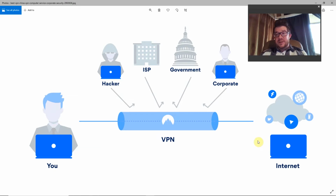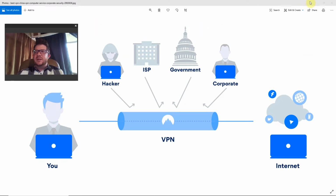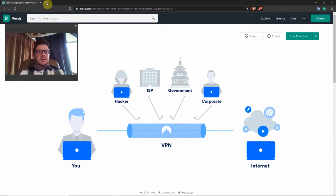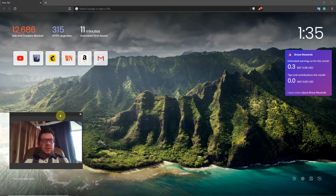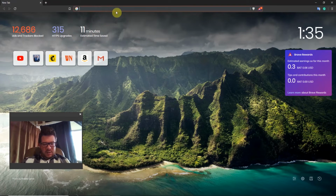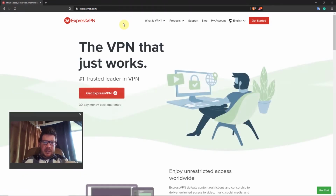So now that I've talked about why you should use one, I'm going to tell you about the one that I use, which is ExpressVPN. I'm going to minimize this window here, and I'm going to go on the internet. So I'm going to go to expressvpn.com, and there's a few reasons why I chose this particular VPN.